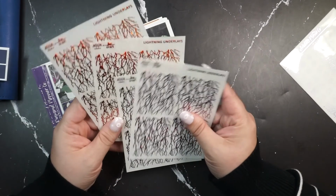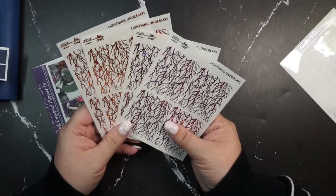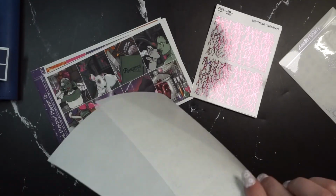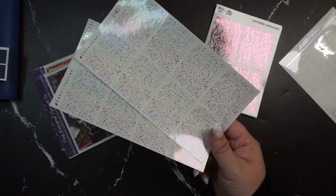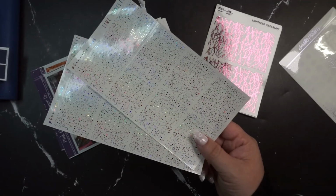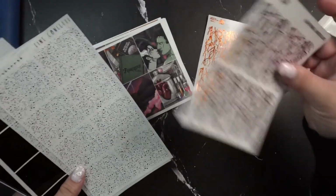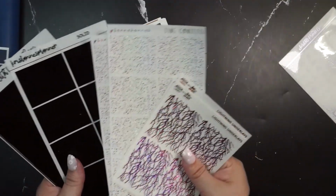So first I've got the lightning underlays from AliciaCraft in sparkly pink and sparkly orange. And then just for a little extra razzle dazzle, I'm gonna be using the fine confetti underlays from Plannahannah in rainbow. And I'm going to be layering those in between the lightning underlays and the solid underlays in black.